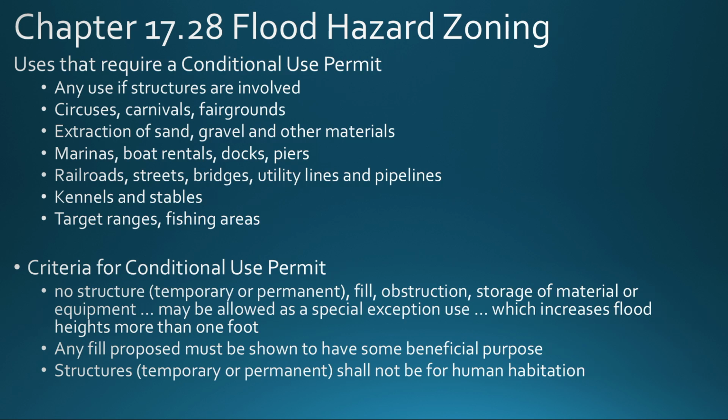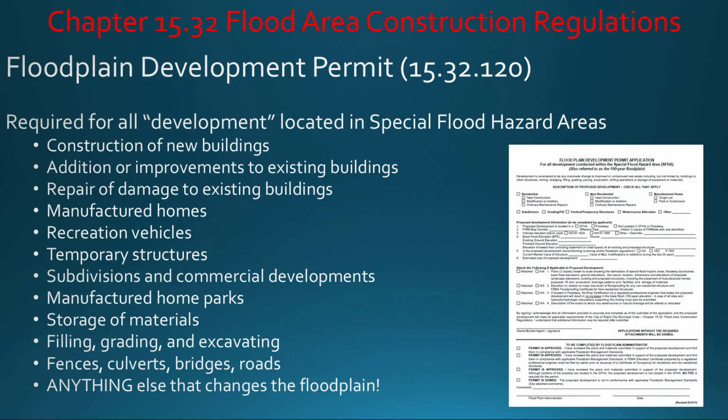So I have two hats at the city, well, I have several hats at the City of Rapid City. The first, I'm an engineer. Now I'm going to talk about the fact that I am the floodplain administrator for the City of Rapid City. And this is the job I feel like I make the most difference in. I'm a liaison between FEMA, Rapid City, their regulations, our regulations.